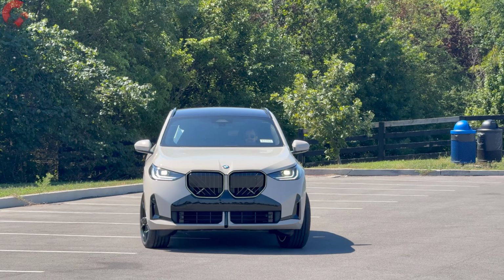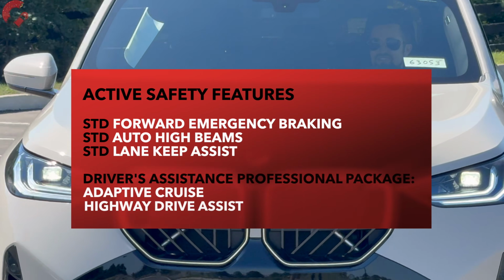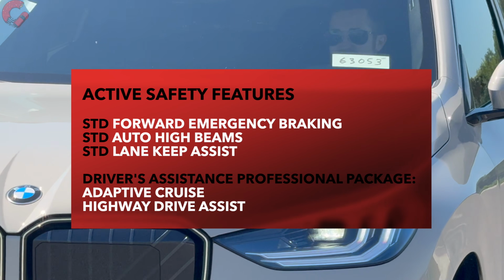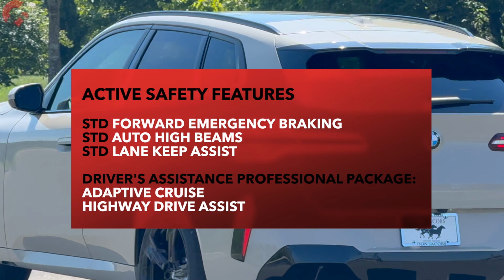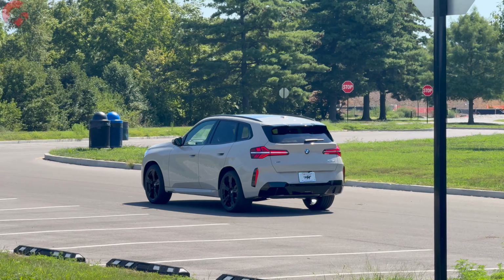Now, as far as your safety systems are concerned, you're going to have 3 out of 4 active safety features as standard equipment on the X3, and if you want all of them, you can option on the Driver's Assistance Professional Package, which will give you adaptive cruise control with a highway assistant.